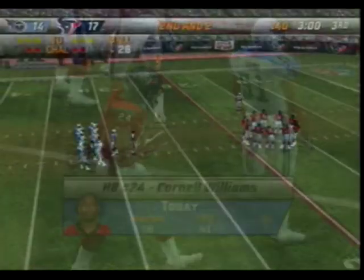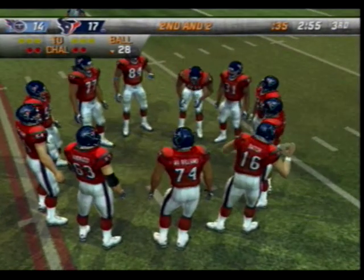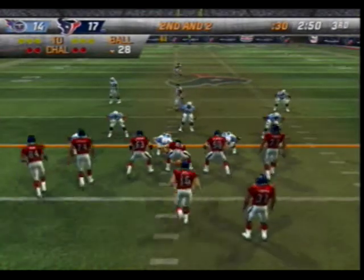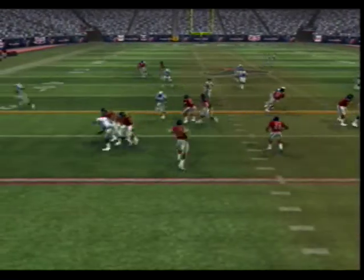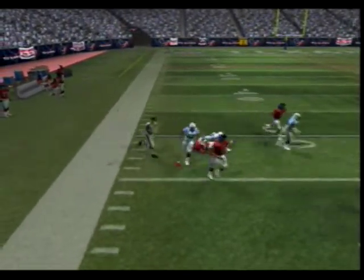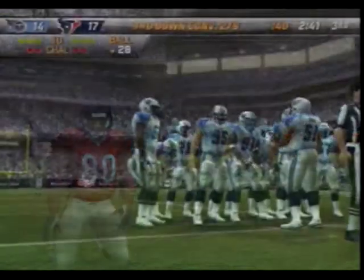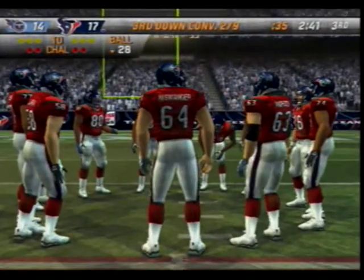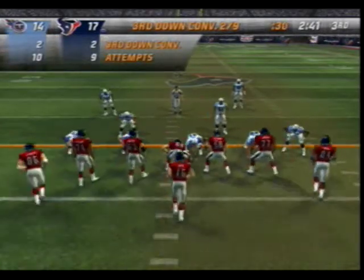Good push up front, it's a lot easier to pick up yardage on the ground. The Titans with a four-man front. Play action. Throwing. Just couldn't get that pass under control. Yet another drop for him. And here's a look at each team's success on third down so far.